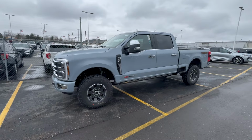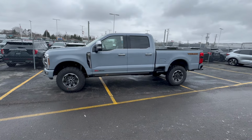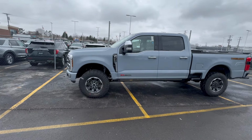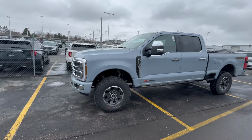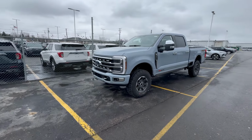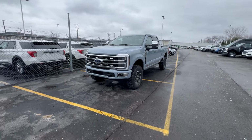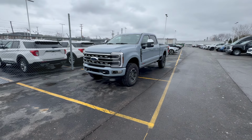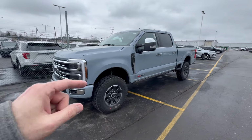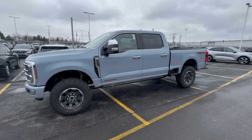What's my takeaway on the 2024 F-350 Platinum Tremor in Glacier Gray? Number one, I think this color is super cool. It reminds me of Azure Gray, just a little bit more hint of blue. But people ask, are these trucks worth $100,000? Man, I think a lot of stuff is overpriced in the world these days, but that's not really the question. The question is, look at the value this truck provides for $100,000 versus other trucks in the marketplace. And I would beg to say, I think this is one of the best value trucks in the market, even though it's got a $100,000 price tag.